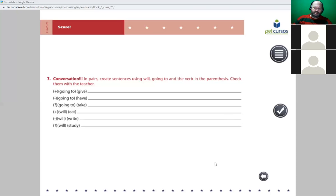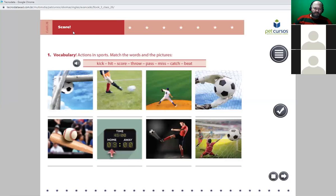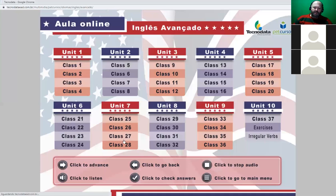Ok, guys? Okay. Very good. This is class 26. Yes, class 26. You have a homework, class 26, no workbook, tá? Pra aula que vem, for next class.